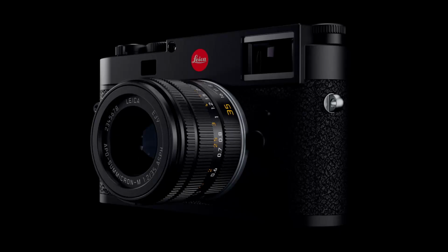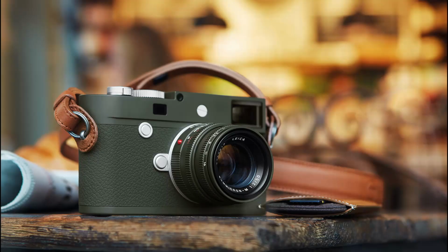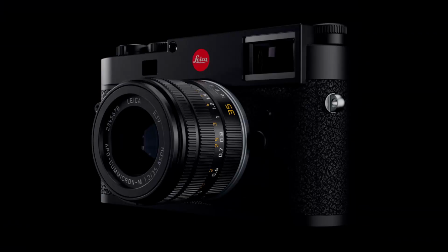So I don't think we are in for anything really interesting coming out of Leica in the near future. The new M11 may be an example of that. Compared to the M10, it's like looking at the iPhone 13 versus 12. It's not a bad thing, everyone is doing it, and both M10 and M11 are excellent cameras.